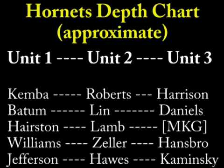Unit number 3, Aaron Harrison, the rookie. Harrison had a nice preseason. He had a nice summer league. Harrison can make plays in the pick and roll. So maybe he's the man that fills in for Jeremy Lamb tomorrow. And that actually could be pretty interesting because then you'd have 3 players that are capable of making plays in that second unit. That would be pretty interesting to see.